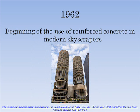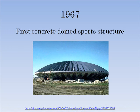1962 was the beginning of the use of reinforced concrete in modern skyscrapers. This was used in the Twin Towers at Marina City in Chicago, and they both stood 558 feet tall. Whenever they were finished, the two towers were both the tallest residential buildings and the tallest reinforced concrete structures in the world. In 1967, the first concrete sports dome was created.